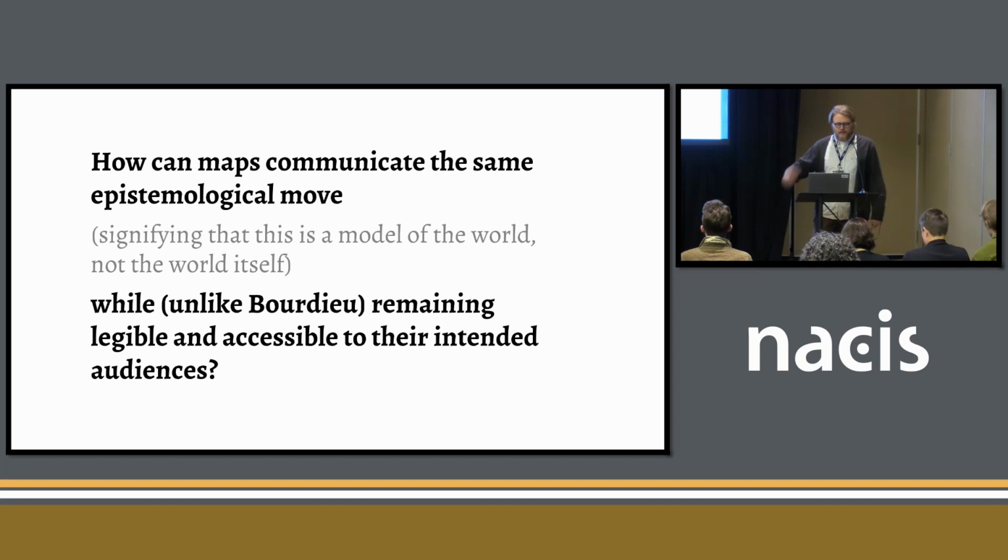And so what I'm thinking is, how can our maps communicate the same kind of epistemological move, signifying that the map is a model of the world and not the world itself, or, to use the old phrase in a non-metaphorical way, that it's a map and not the territory, while, unlike Bourdieu, remaining legible and accessible to our audience.